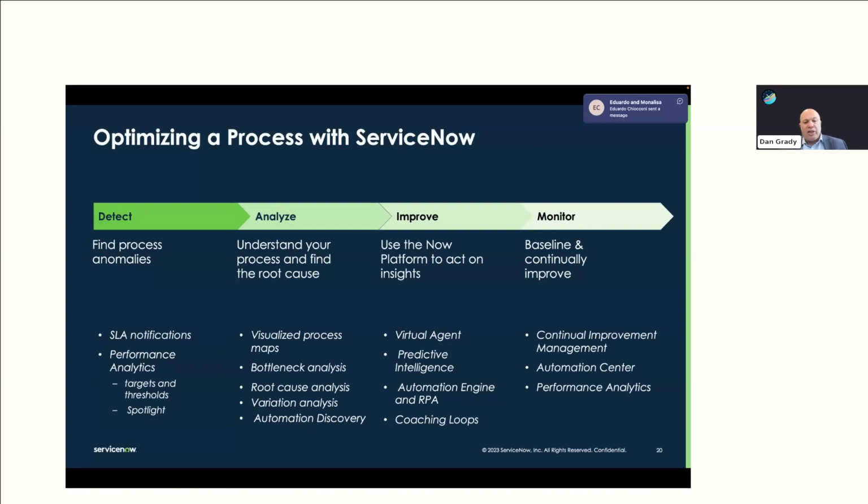Sometimes process mining shines a light on situations where we have people manually moving data from one system to another, and we could use automation engine or an RPA bot to automate away that swivel chair work that's going on. Sometimes with process mining, we just see situations where there's a human thing that we should stop doing.